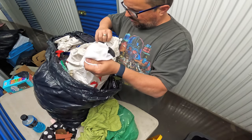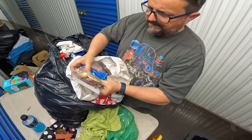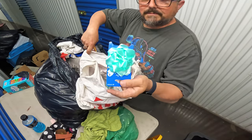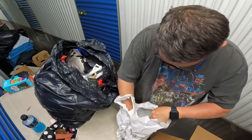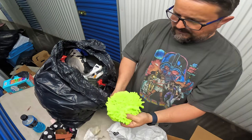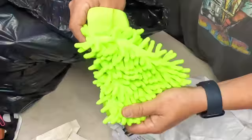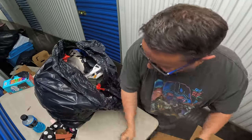It's almost like some garbage in here too, though. Rubber bands. Thank you cards. That's cool. Some little ribbons. And a little polishing mitt. I think this is... The Velcro's messed up. I'm sorry, the elastic's messed up. It's too bad. That's for like your car. Whatever.